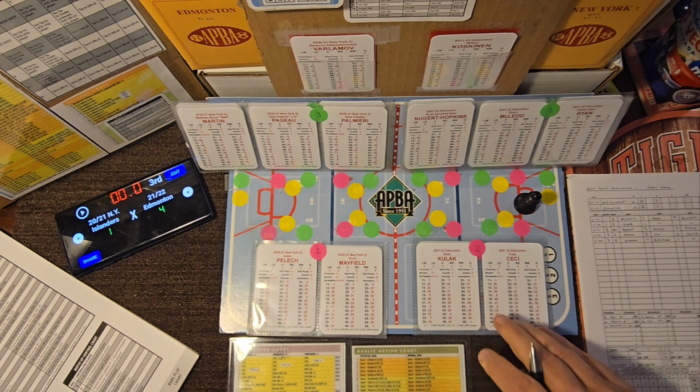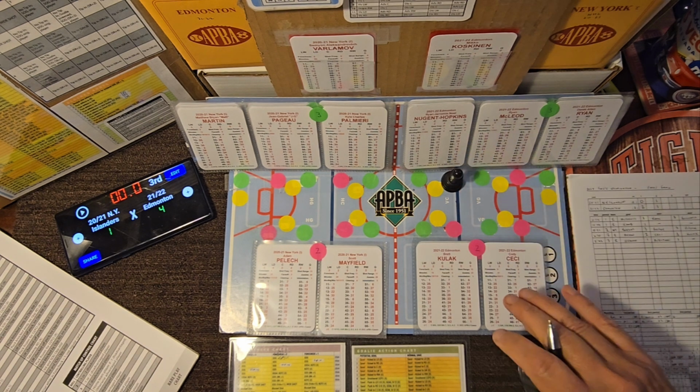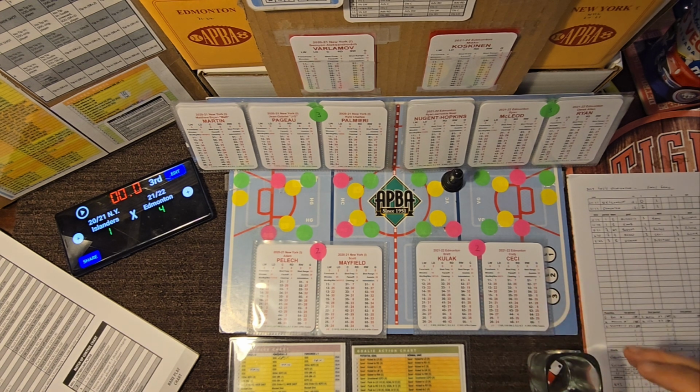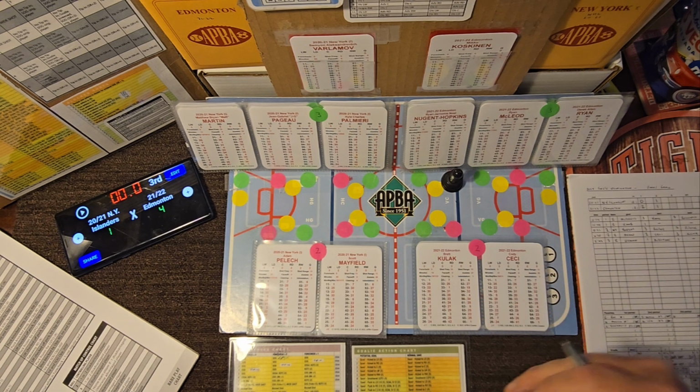13.5 minutes left in the game. +2 for Islanders on the face-off. 10 on the +2, defensive left wing. Defensive zone, Nugent-Hopkins. 45's a 15. He's going to try and pass it. Going to pass it to the highest shot frequency.